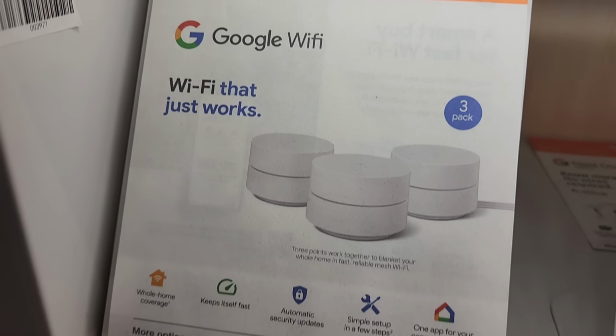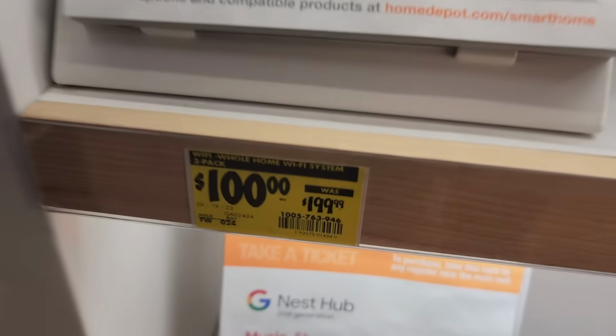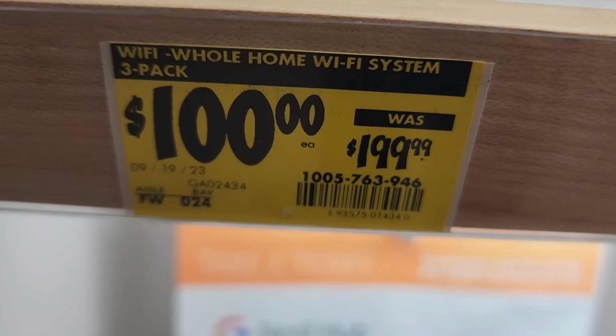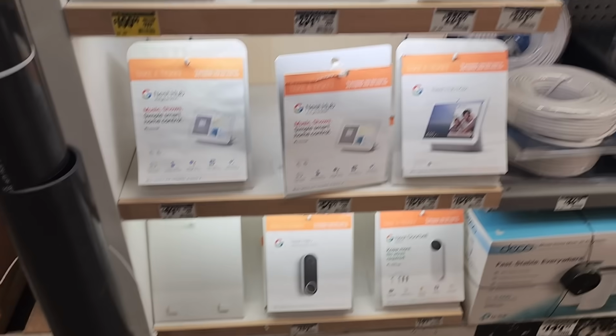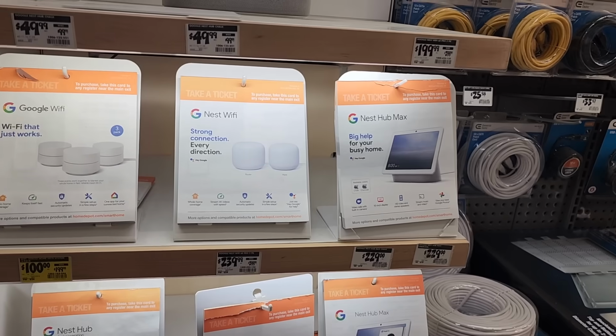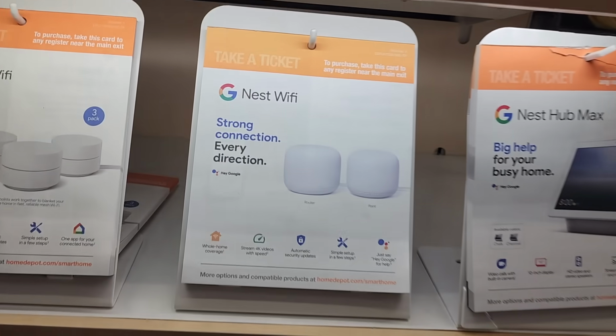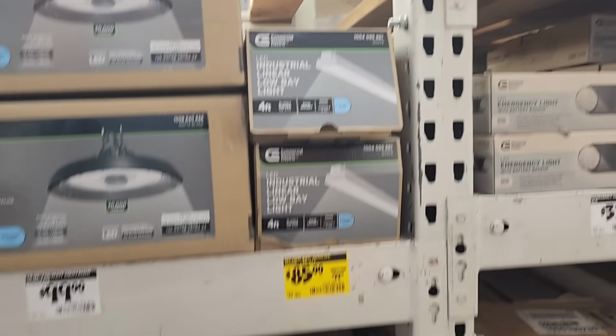And then here's a big discount on this one. I know this is a tool channel, but I'm just gonna get these over with. Just a few. This is a killer deal. It's half price. It's down to $100. So, not this. This is a clearance item. So it may vary depending on the store. So that's how much they cost. $239. So that is a newer one.